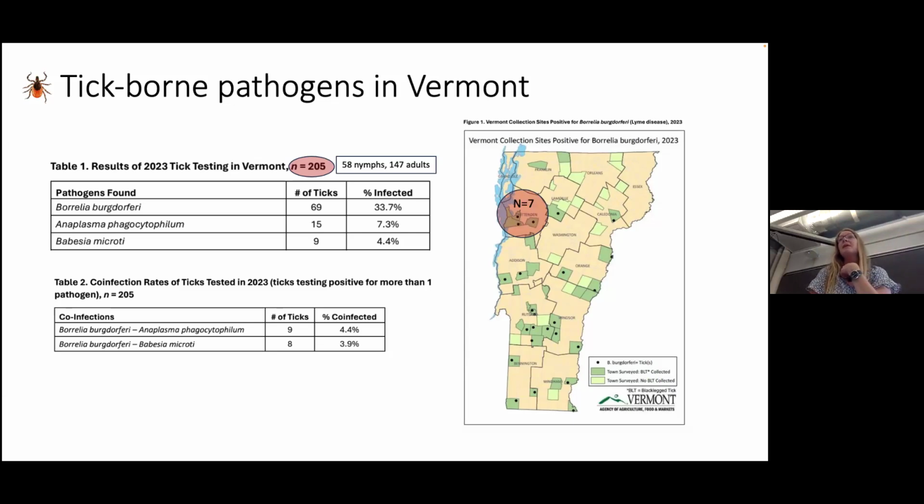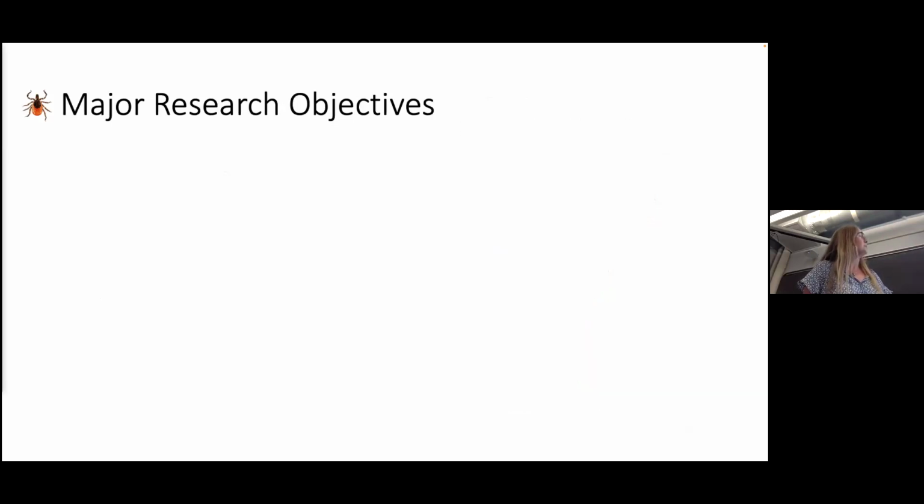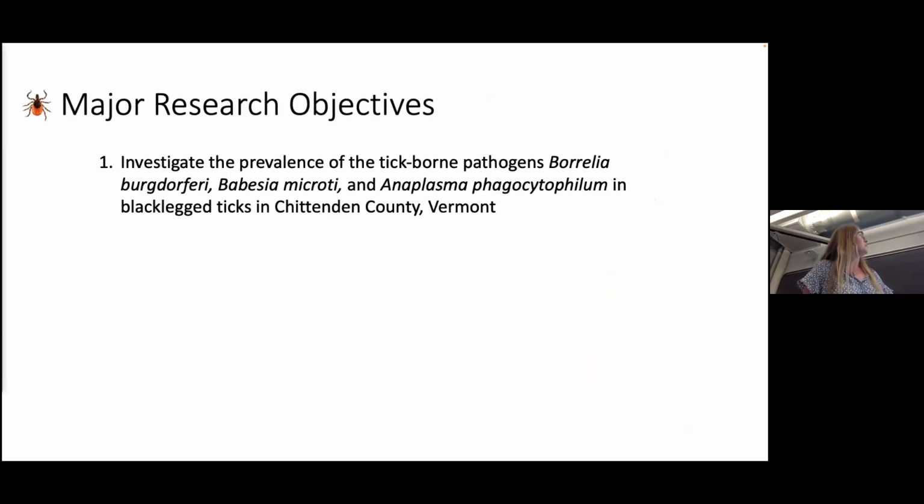This is the most populated county in our entire state, and we have data from 7 ticks. So we're definitely lacking data on tick-borne pathogen prevalence here. So that leads into my major research objectives.